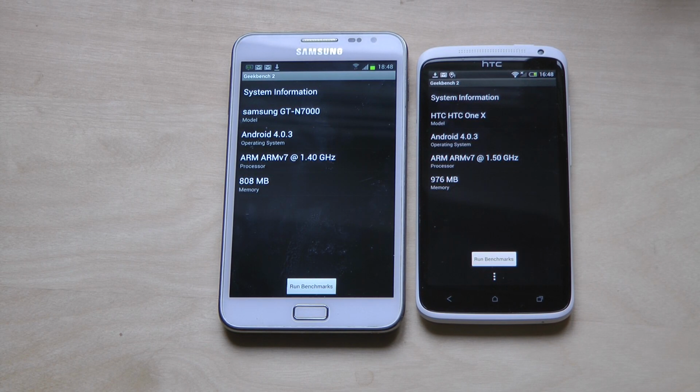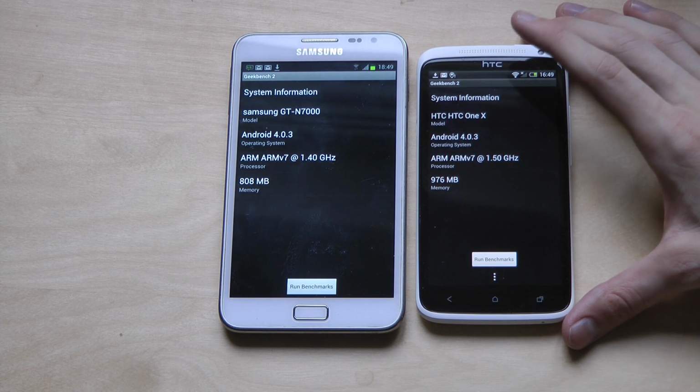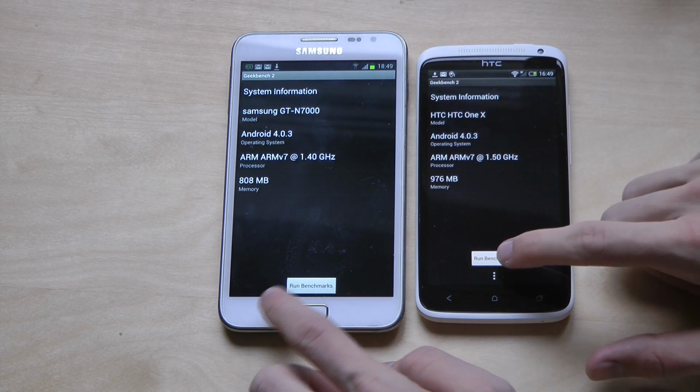Only 800 megabytes of RAM on the Galaxy Note, even though it should be 1 gigabyte, but that's a little bit weird because we get almost 200 more megabytes on the HTC One X. Both state in the specs that they should be 1 gigabyte. So I'm not sure if something failed a little bit over there, but it seems like that.